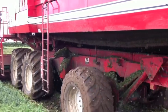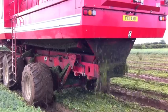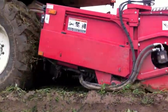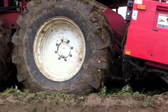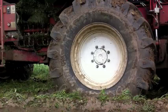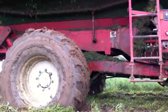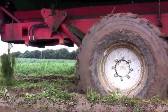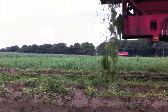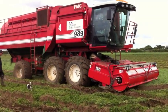The 989s have been fitted with larger Trelleborg 710 tyres on the front and rear, and the front two tyres run at a relatively low pressure of 1.8 bar, while the rear tyres run at 2.0. The second point to make is that the bogey system allows the first and third axle to steer, and indeed PMC had quite a lot of advice from the Anglian Pea Growers Group about this system.